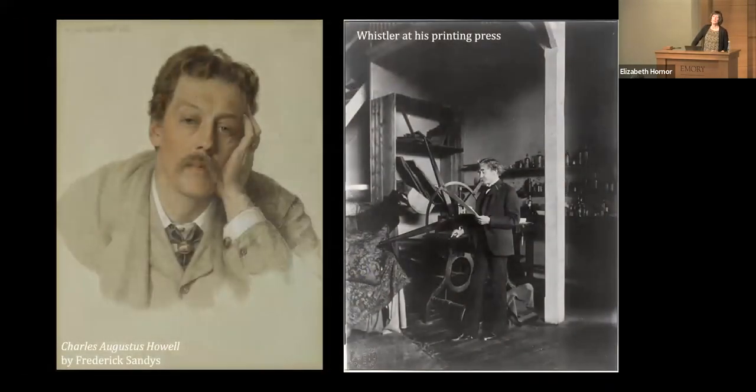He didn't know what he was going to do. He had absolutely no money, no cash at all. He owed everybody in London. He couldn't even go to his greengrocer anymore. And one day he saw his old friend, Charles Augustus Howell, walking down the street.